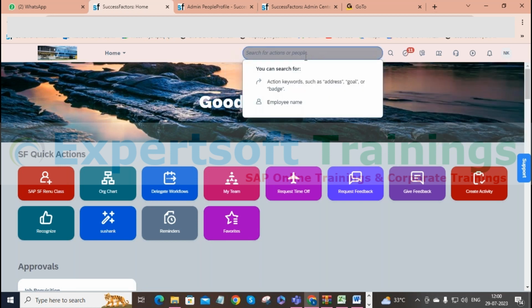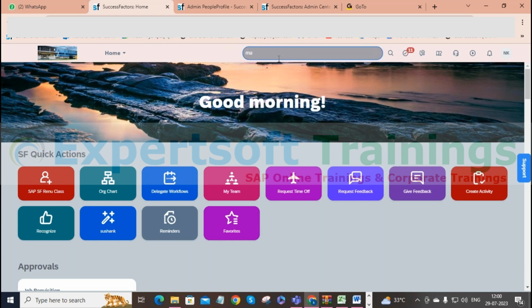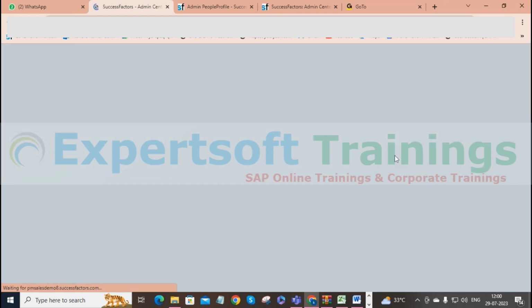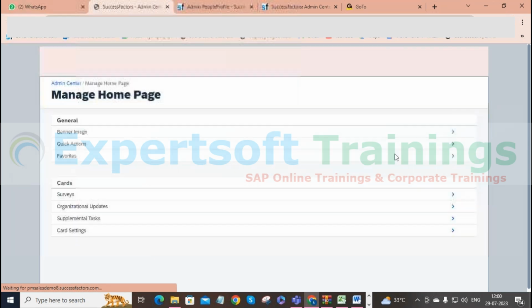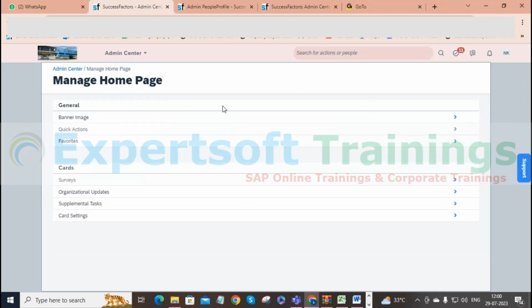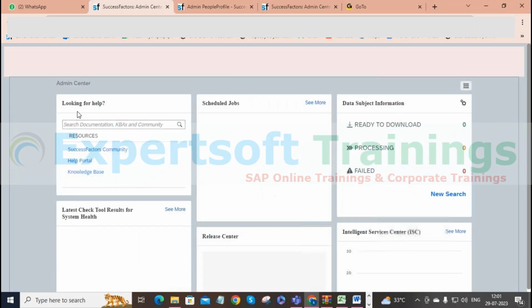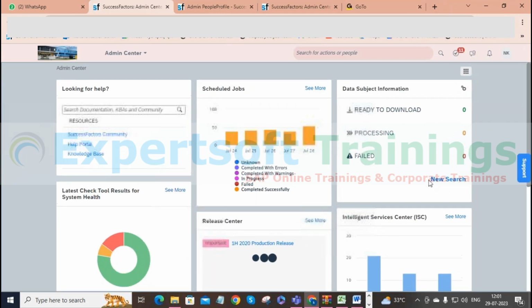What is the purpose of the search for actions or people? We can search the actions here. This is an action. With these actions, we do the configuration. Any change we are going to do in the system, we have to do the configuration with the help of actions. Where are these actions placed? You go to the Admin Center. Admin Center is the place where we do 80% of the configuration.